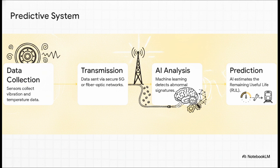Picture a single wheel bearing on a train zooming across the country. Step 1, sensors collect live data on that bearing's vibration and temperature. Step 2, that data is instantly and securely transmitted via 5G or fiber optics. Step 3, here is where the magic happens. The AI analysis kicks in.